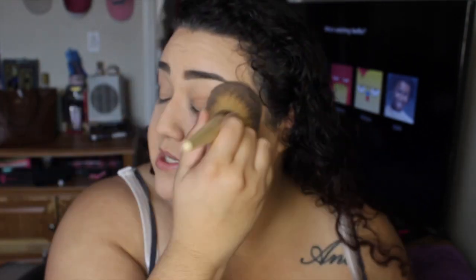So now I'm just gonna powder the rest of my face. I start with the gizzard, aka the papada. I'm pretty generous with the powder, yet I don't use a lot of powder. I'm generous with it, but I don't overuse it. I put it all over my face.